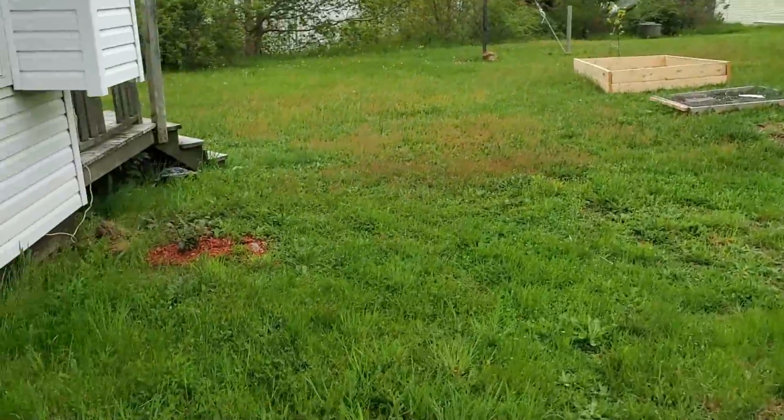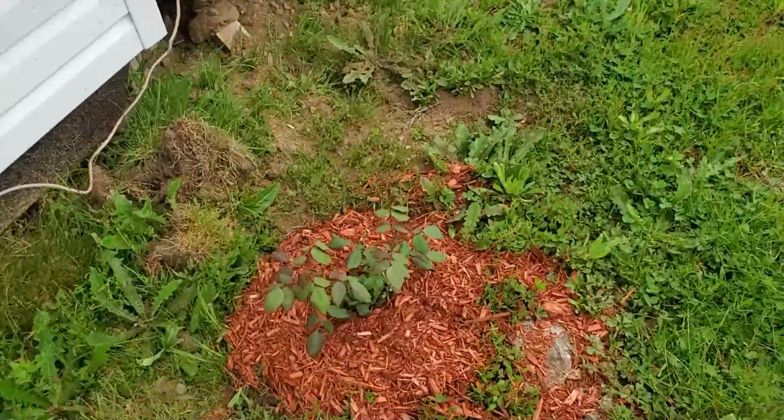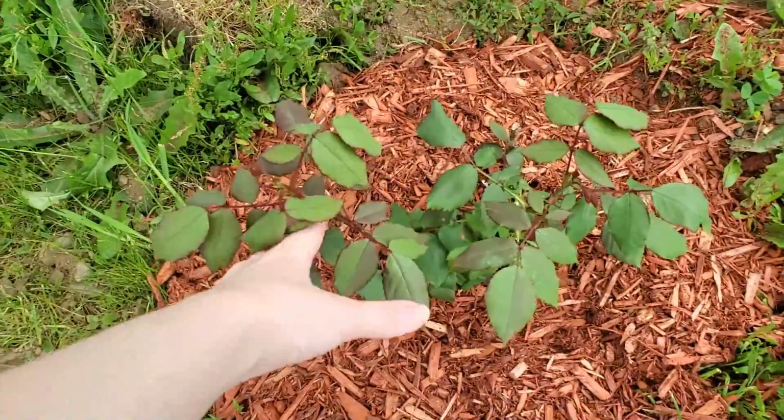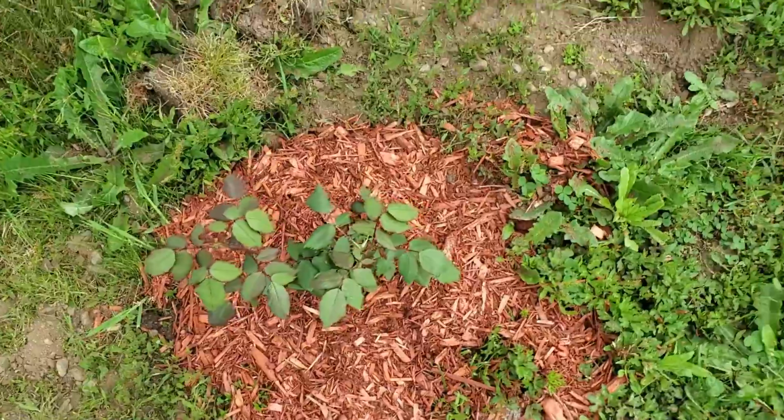And then over here, here's the side of my house. We just recently planted this guy. This is a rose bush. It should make nice red blooms. We planted that about, I think, 3 or 4 days ago.